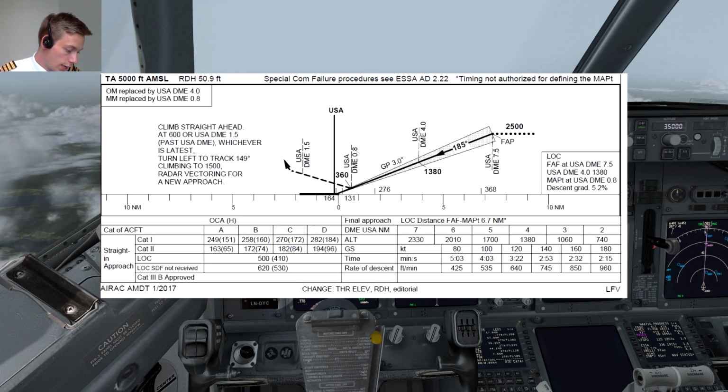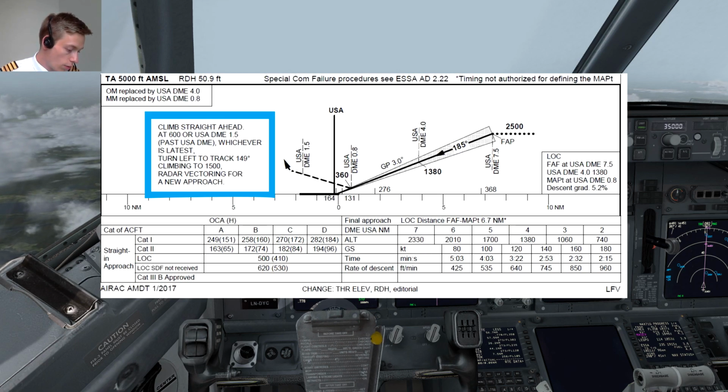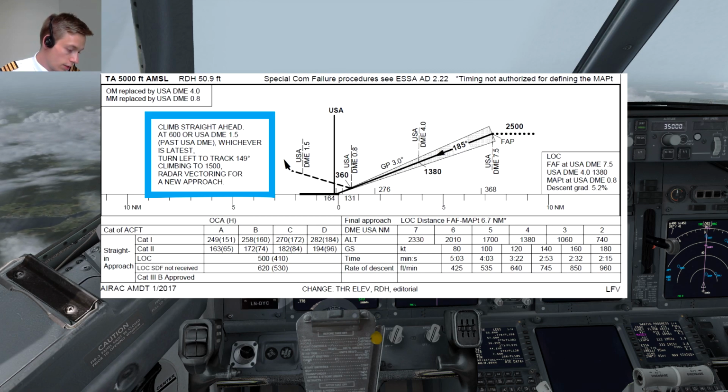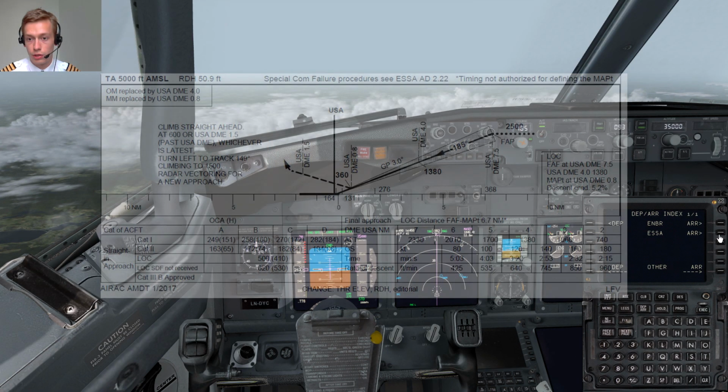Let's see, in case of a missed approach, we climb straight ahead and at 600 or USA DME 1.5. And USA is just the ILS 111.35. Whichever is latest, turn left to track 149 and climb to 1500 and radar vectoring for a new approach. Okay, so left turn heading 149 for radar vectors. Okay, so that should be okay.